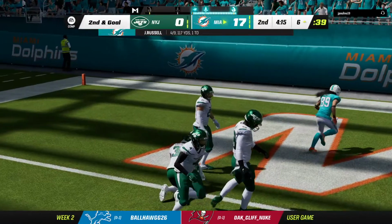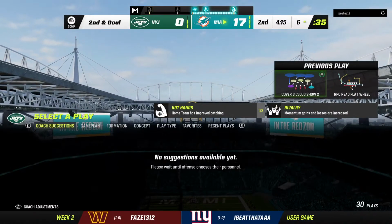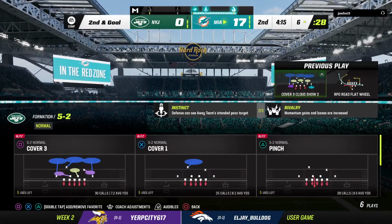Complete, he dropped it. Maybe a rookie mistake there. Second down. Speed is the name of the game when it comes to RPOs, and sometimes you can be a little too quick, thus inaccurate, incomplete.